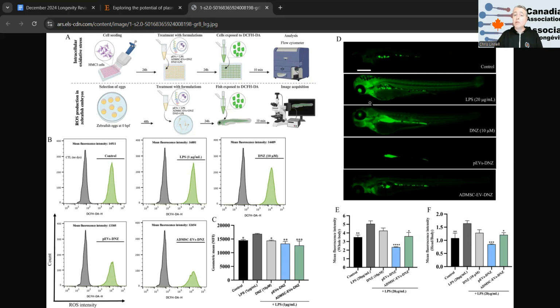So once again, they were also tagged with a fluorescent marker. And at the top here are the control fish, so you can see they only had a little bit of inflammation. Then next are the fish which were only given LPS, and you can see a lot of inflammation throughout its body. When they were given donepezil on its own, you can see that the inflammation was reduced.